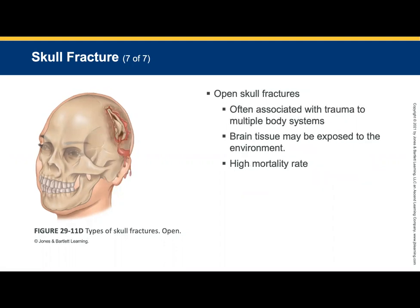So here's the worst one, the open skull fracture. The reason I say this is the worst is because you can have outer debris enter the skull, and that can create an infection. Dust particles, tree limbs, grass, you name it, can get into this open skull fracture. And it's obviously going to leave brain tissue exposed to the environment. Anytime you see this, you want to cover it as soon as you can. Put your hand over it, cover it. Just protect the brain as fast as you can.